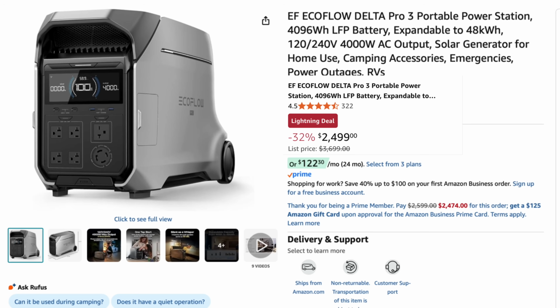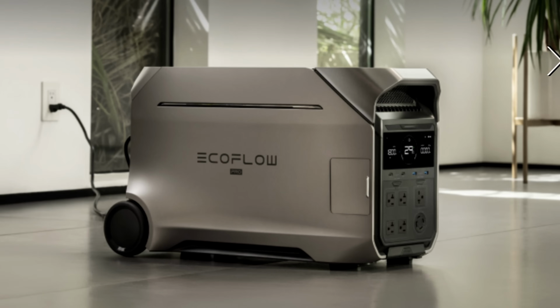Let's just see here. Well, originally it's usually around, they say it's around $3,600 normally. It's $2,499. I think that's the lowest price alert. So you almost cut that in half. That's like what, 33% off. A big sale here. These things will power everything. Especially if you have an RV or something, it'll power that for days. So you can't complain. Definitely pick that up if you're looking for it. That's one of the lowest price alerts I've seen.